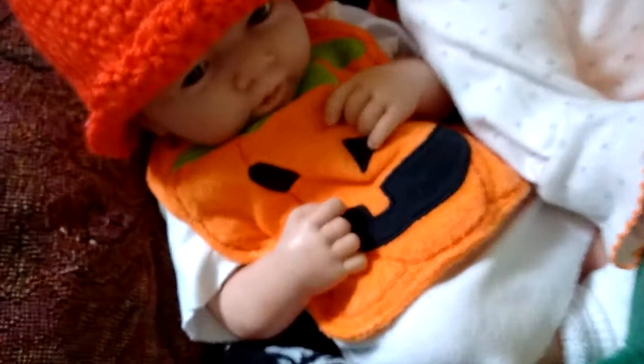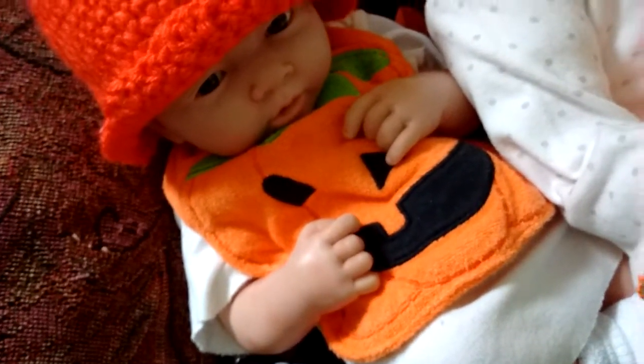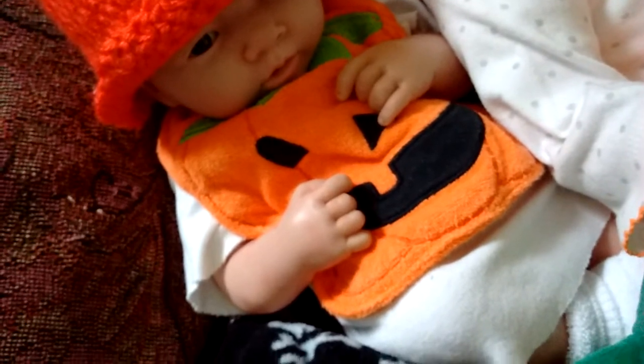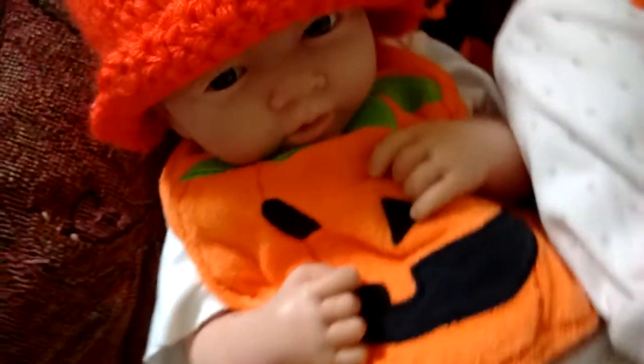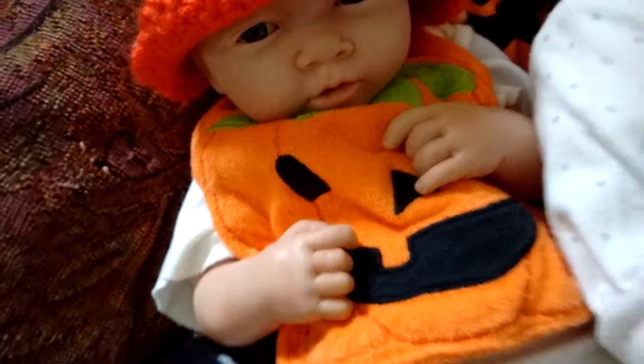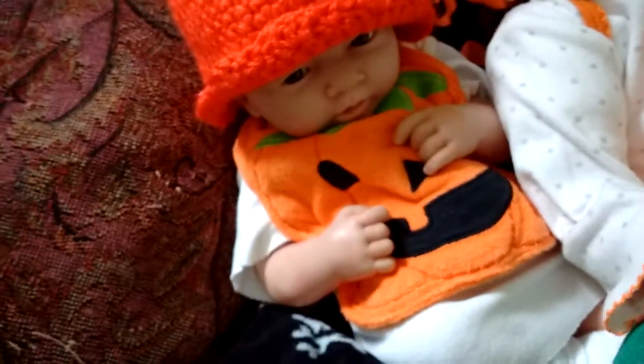And this is the other newborn, and she's all vinyl, so she's a little bit harder to dress, not as easy to pose because her little legs are permanently bent up and her little hands permanently across her chest. But she's got the sweetest little eyes and expression. And she's just wearing a little thrifted t-shirt, thrifted booties, and this pumpkin little bib.